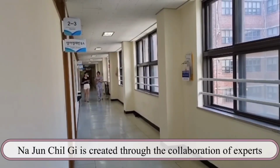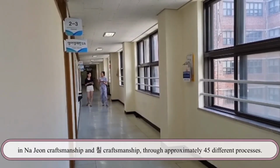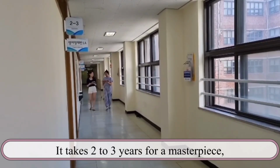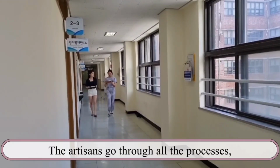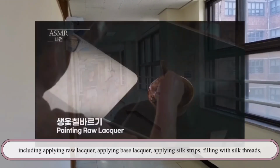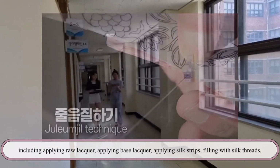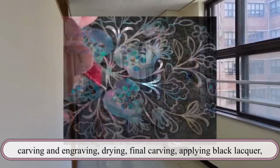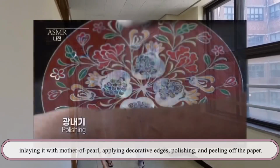How is Najeon Lacquerware made? Najeon Lacquerware is created through the collaboration of experts in Najeon craftsmanship and lacquer craftsmanship through approximately 45 different processes. From the fact that it takes 2 to 3 years for a masterpiece, we can know that it requires a lot of time and effort. The artisans go through all the processes, including applying raw lacquer, applying base lacquer, applying silk strips, filling with silk threads, carving and engraving, drying, final carving, applying black lacquer, laying it with mother of pearl, applying decorative edges, polishing and peeling off the piece.